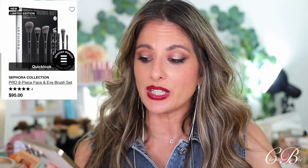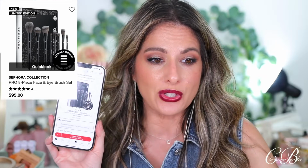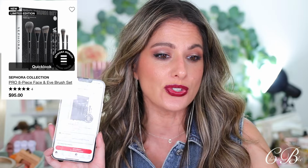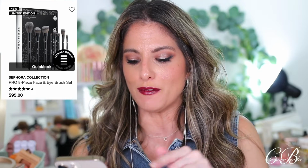Okay, so this I like. Sephora actually has really nice brushes, and this is a pro brush set for $95. It's a $202 value, and it comes with a bunch of different brushes, and it's from their pro line. So this is cool. And I think Sephora collection has an extra deal during the sale, so look into that, especially if you're thinking of buying this set.